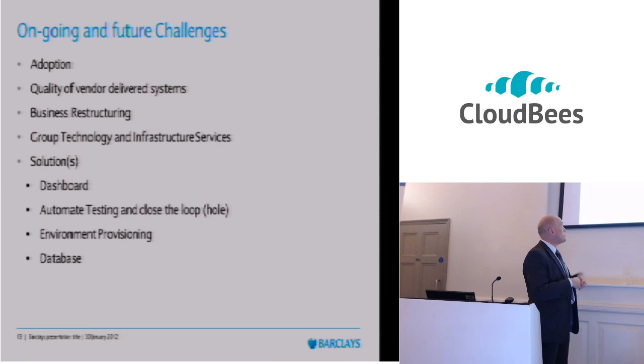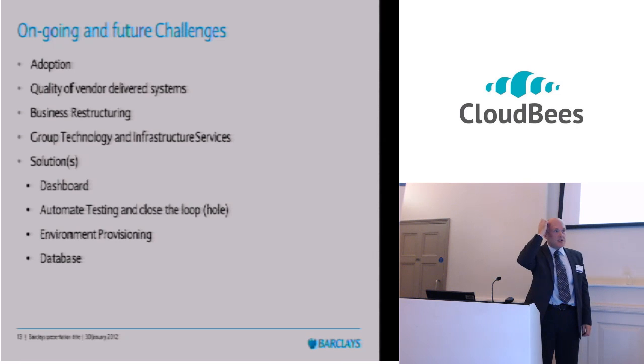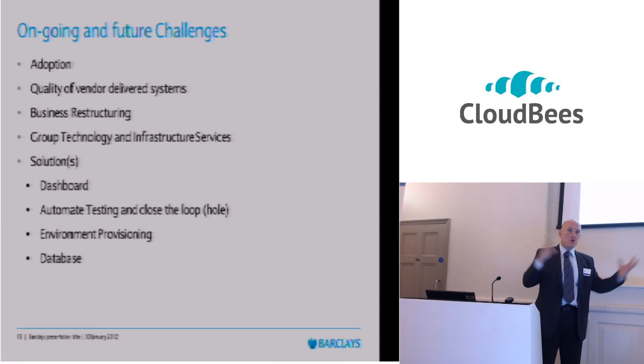And perhaps the last thing on the list is probably one of the biggest elephants in the room. Pretty much all we've talked about is application development. I would say that 80% of our intellectual property is data associated, and nobody provides any kind of version control, version management, release management on databases. That is probably the biggest thing we're going to have to start addressing fairly soon.